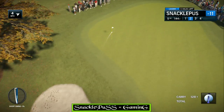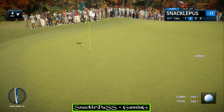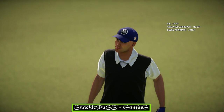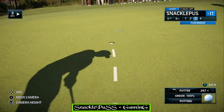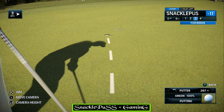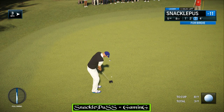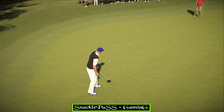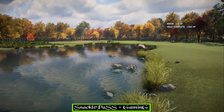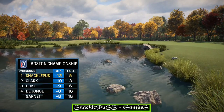So there's a big green, and they're going to use every inch of it. That is a really good shot landing close to the flagstick. Made a par in his previous round. This time, it's for birdie. Racking them and stacking them. That's 12 under par now for the tournament.